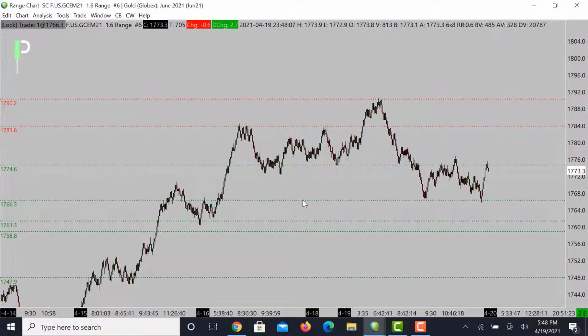Again, we will be in the London session tonight looking to trade some of this. Hopefully we get some opportunities and some movement on S&P and also gold.